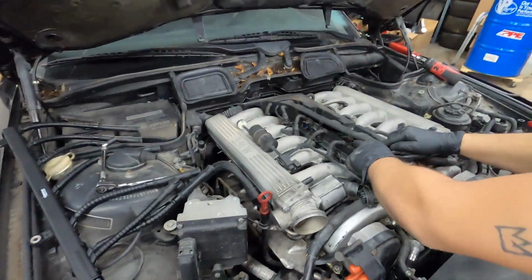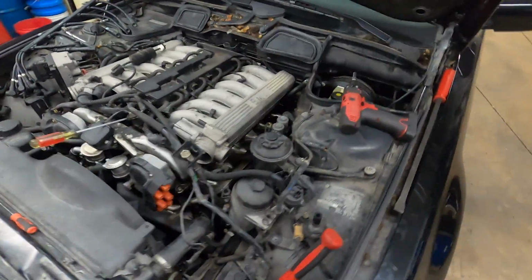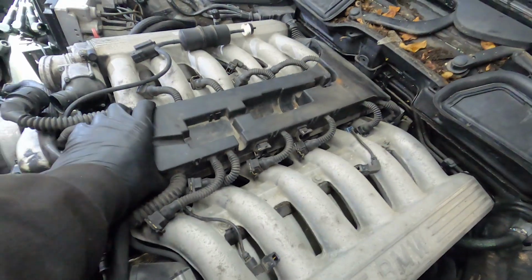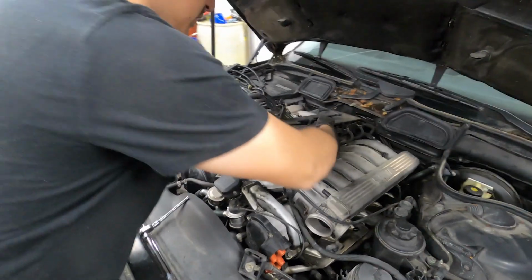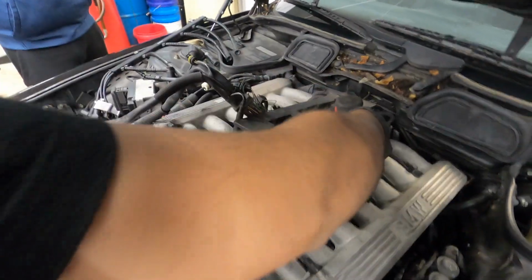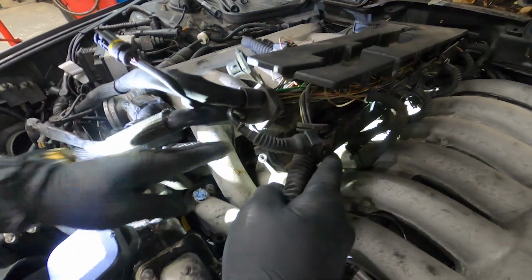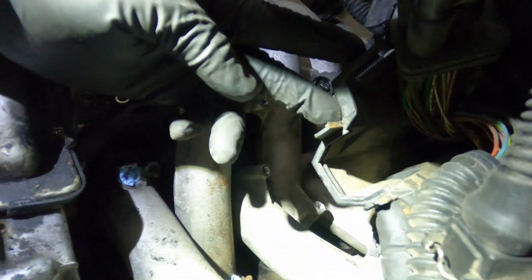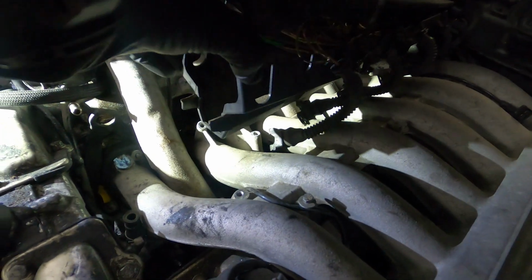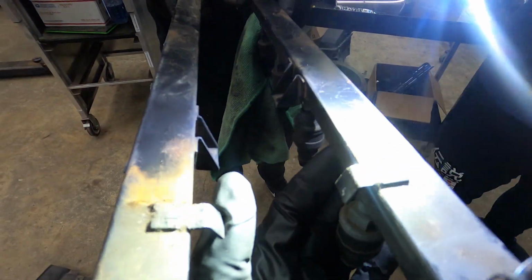Alright, we're trying to get this intake off, but we need to get this plastic piece off. It seems like it slides back with a couple tabs there. Mike, can you show us what you did to slide this out? You gotta take this harness off of here so you can squeeze it around the fuel rails, around those clips. Just trying to squeeze them out of here.